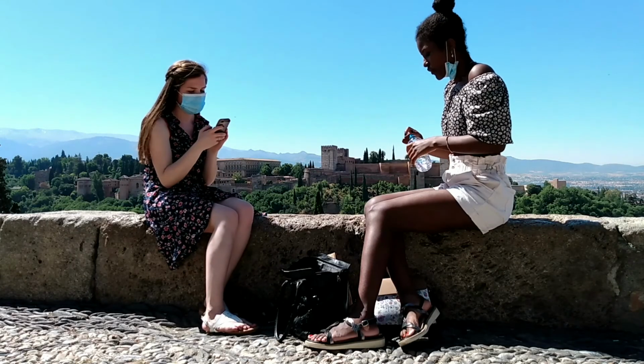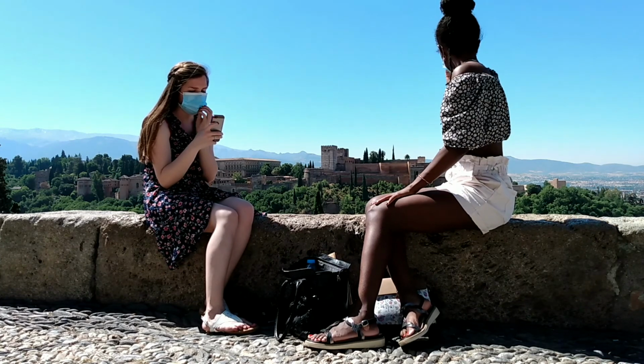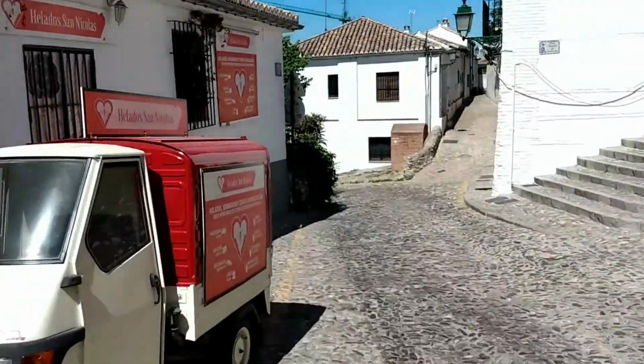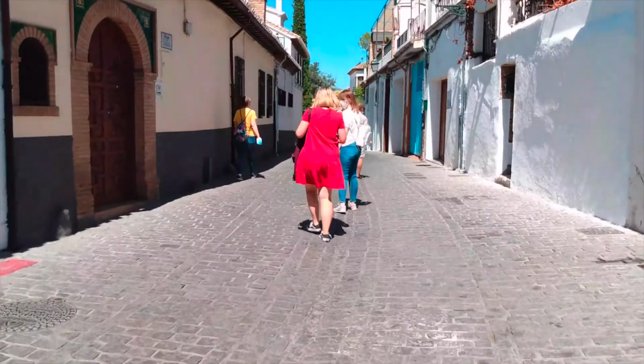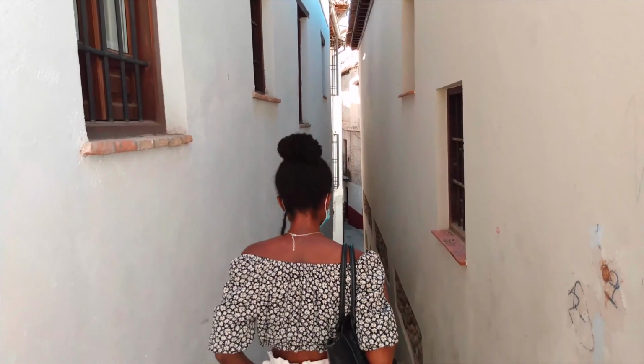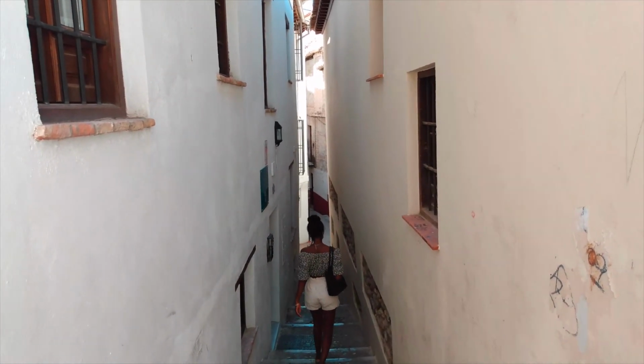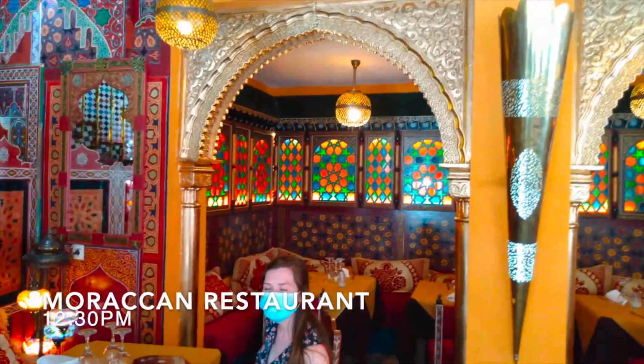After some well-needed rest, more sightseeing and photos, we made our way back down. Then we went to a Moroccan restaurant. I was excited to try Moroccan green tea.